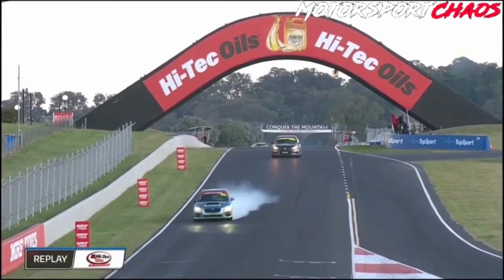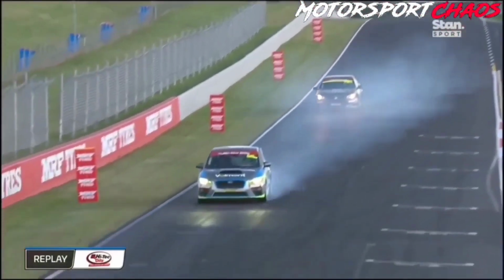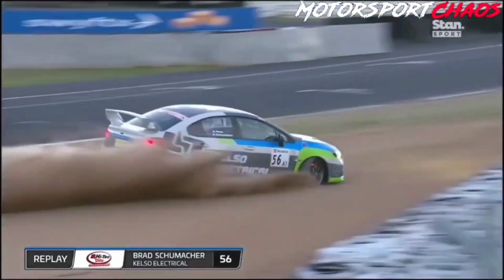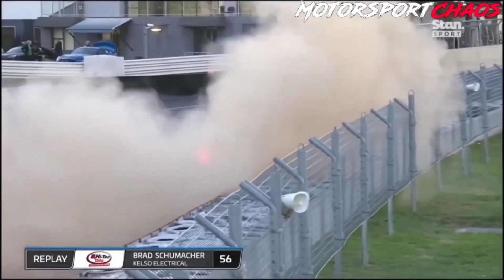They have been battling braking issues with this car. That's a massive braking issue. It's Brad. Look at this. Wow. Horrible feeling, though, that some teams are in strife.